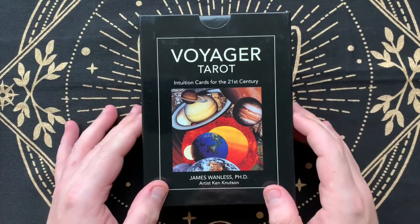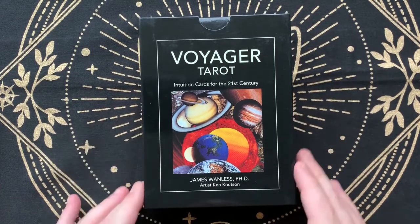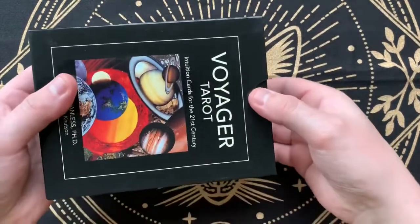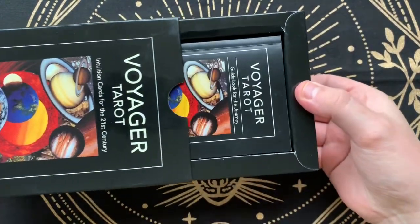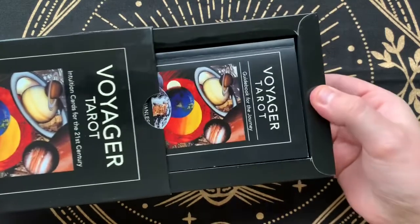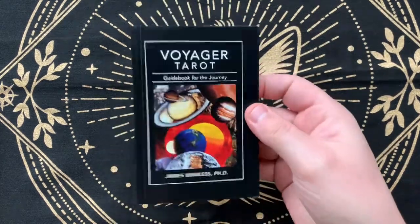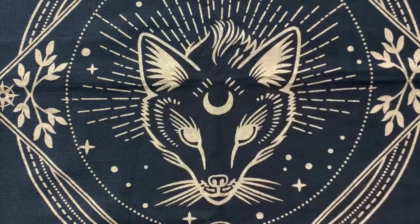So the Voyager Tarot, really interesting, offbeat tarot deck. It's been out for ages. It's very affordable and really cool. It comes in this slide out box, which I like. I love that it's affordable. It comes with this really neat little guidebook, which is already packed with information.